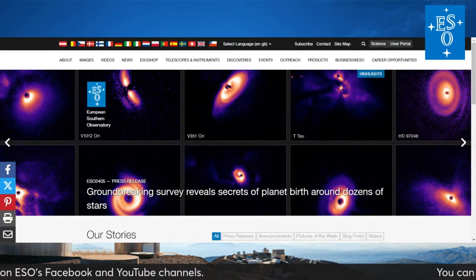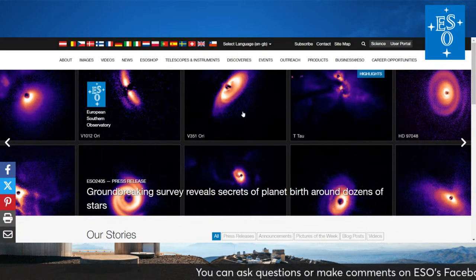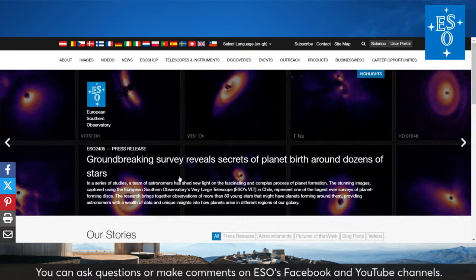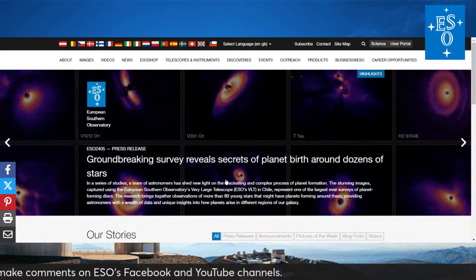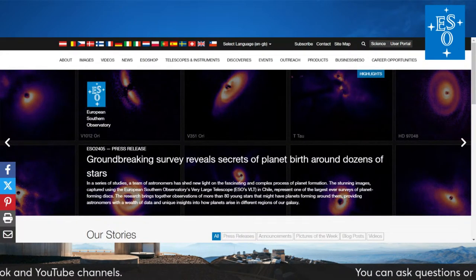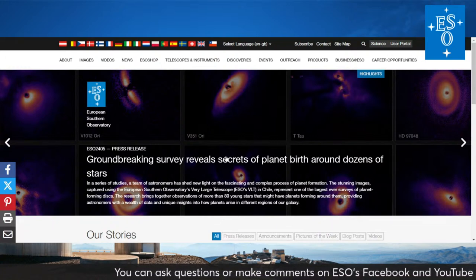This is the top 10 of the ESO discoveries, but the research in the science of astronomy continually discovers new things. For example, a groundbreaking survey revealed secrets of planet birth around dozens of stars. In a series of studies, a team of astronomers shed new light on the fascinating and complex process of planet formation. Look at this.